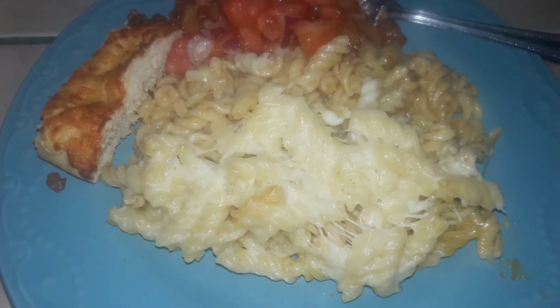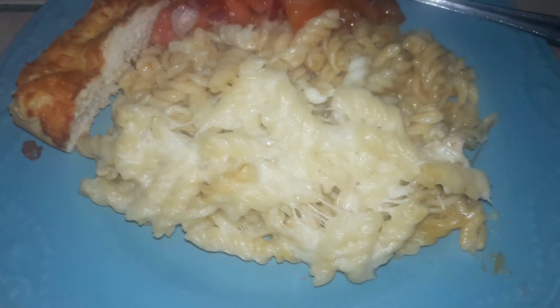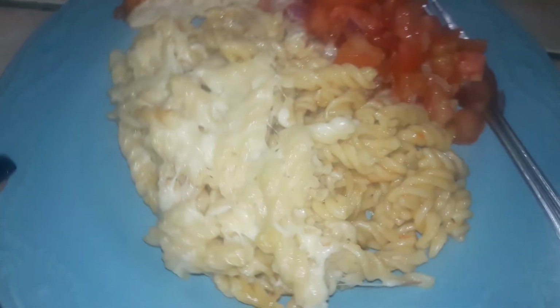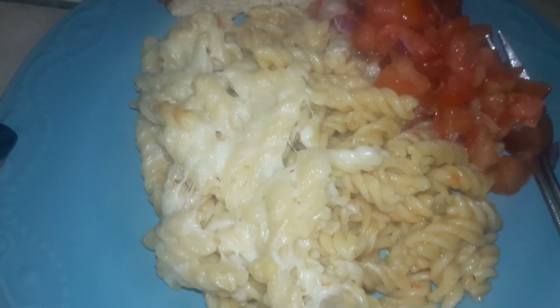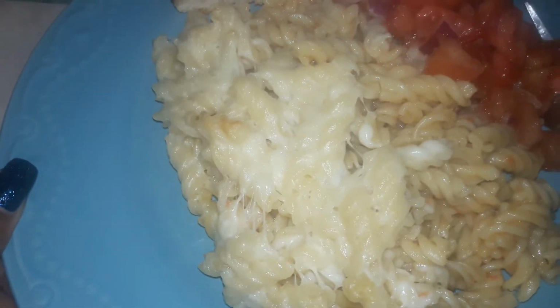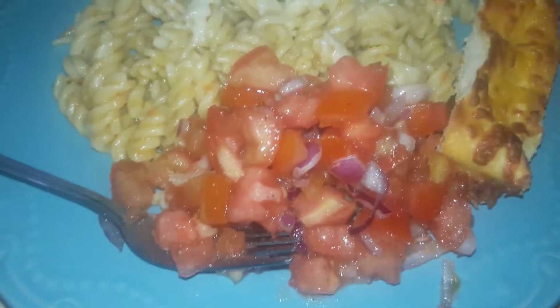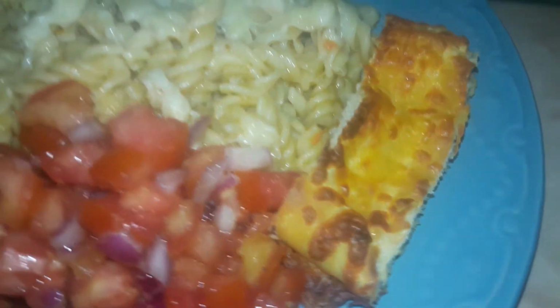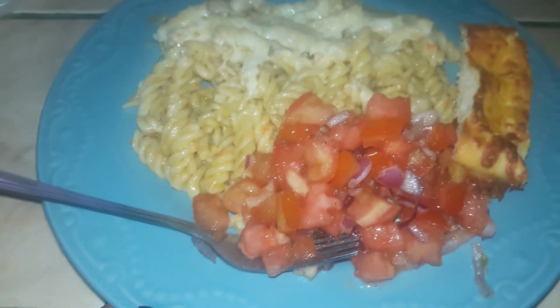For dinner, I made a rotini tuna casserole bake that was topped with some mozzarella cheese. And then I also made like a tomato salad, and that's just some diced tomatoes and some purple onions. And then we had some like cheesy garlic bread to go along with it. So that was dinner tonight.